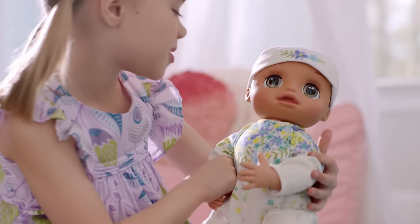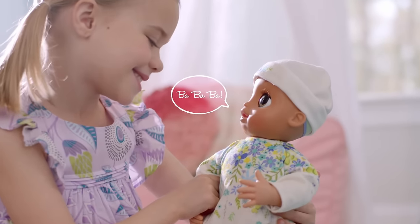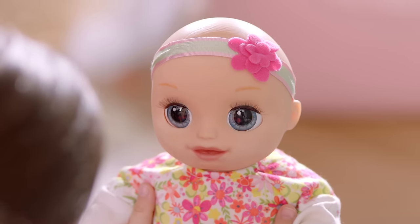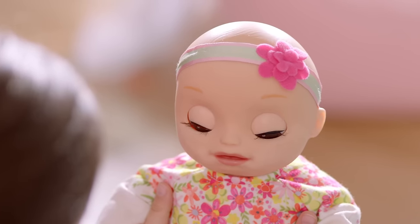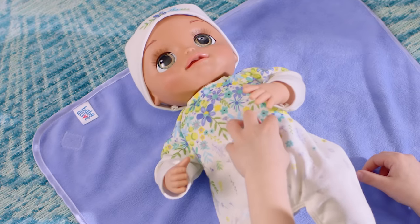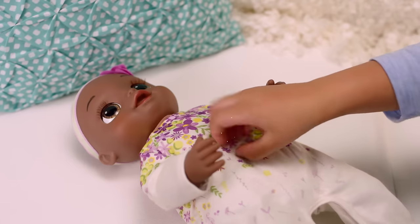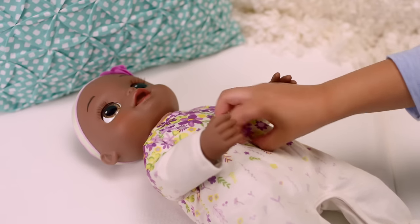When Real As Can Be Baby hears your voice, she turns her head towards you and babbles back. Baby responds best in a quiet environment with less background noise. She wiggles and giggles when you tickle her and has two tickle point activations. Tickle baby's right foot all over or her belly firmly for best response.